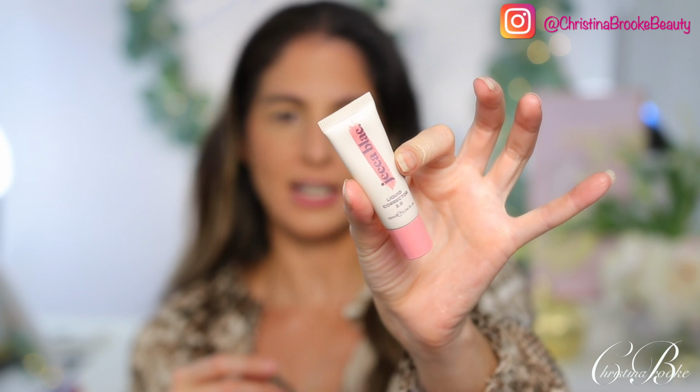Light cover, oh, dark circle corrector. Oh my God, I just ordered another one of these. All right, so this is from Jecca Blac, and it's an under eye corrector, which actually is pretty exciting. I've been looking for a good one. I've tried a few already.